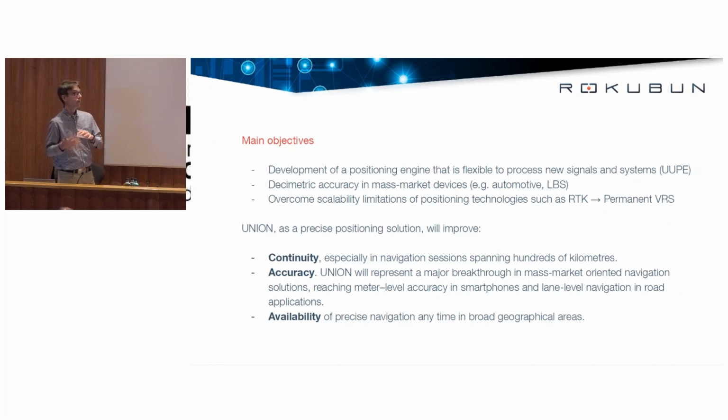So decimetric accuracy works for premium mass market devices such as u-blox chipsets and low-end GNSS receivers, but being more realistic for devices such as smartphones or wearables, decimetric accuracy is really a challenge. So we are targeting more on the meter level accuracy.